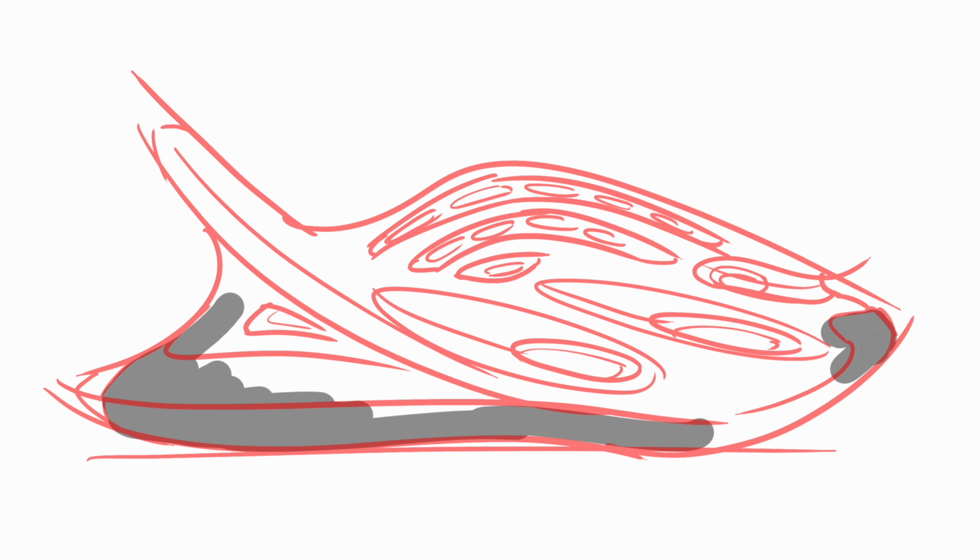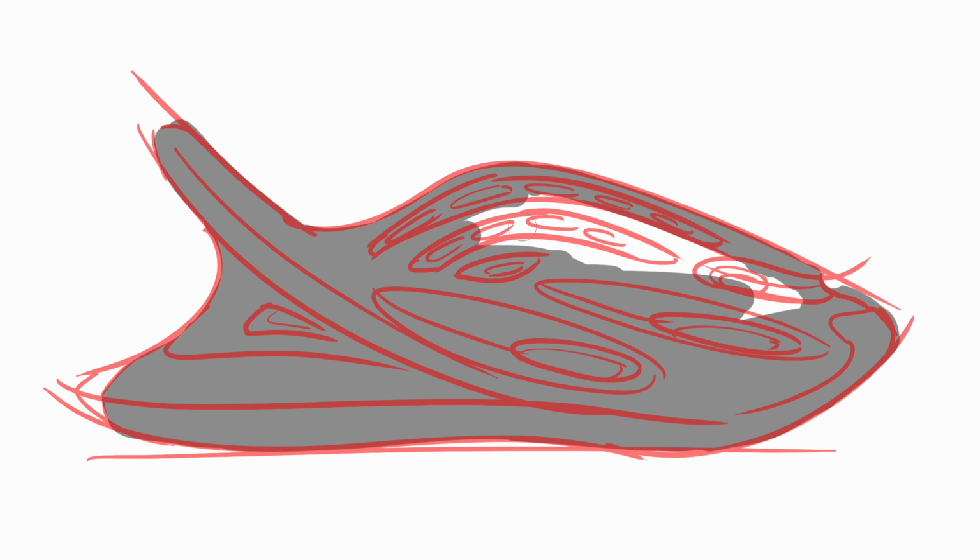Once I got a major outline of all the major shapes that made up the shoe, I wanted to go back in and redefine some of these areas and clean them up, and also add a couple more details. But now that we've got the shape and the details defined, what I'm going to do is fill in the shoe with some color. And I think the way I'm going to do this is go in with a gray base layer and then add in some cool mixed details.